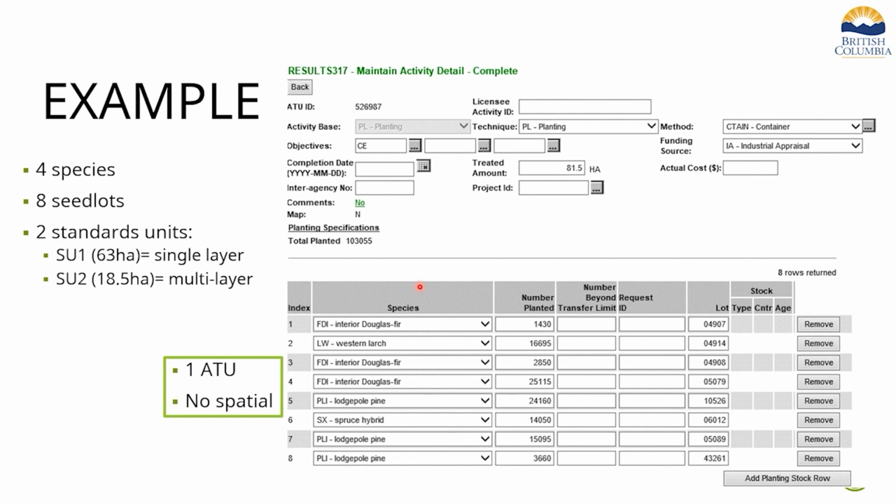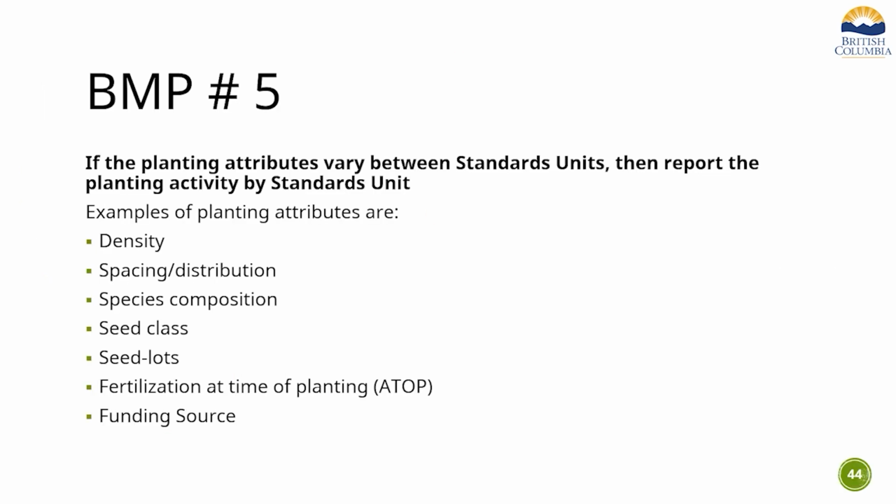Also, was there a reason for having so many seed lots? Were specific seed lots being targeted in portions of the block to meet CBST rules? We don't know. And then lastly, were the fir, larch, pine, and spruce intermixed, or were they being managed in discrete units? When there's variation in planting attributes across an opening, like in that first example, the accuracy of our yield projections could be improved by having planting spatial and more detailed stratification. In turn, this could facilitate effective monitoring, silviculture investment decisions, carbon modeling, and TSR.